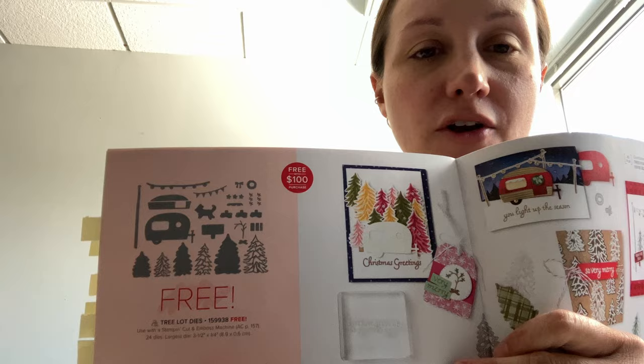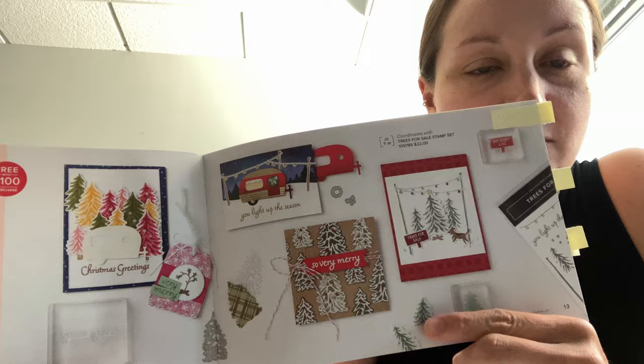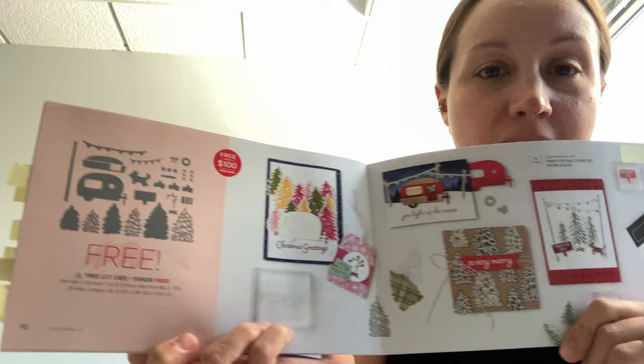And this one coordinates with the Trees for Sale stamp set. So you can see in some of the projects here, you can actually see a bit of that stamp set there and some of the stamps. And you can see some images were cut out with dies. And so that's a great one to get if you also like that stamp set. And I will show that in the mini catalog.